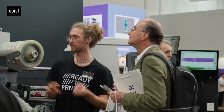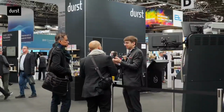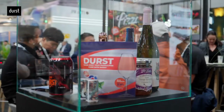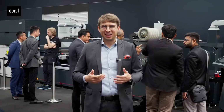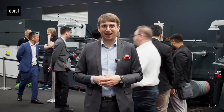Hello ladies and gentlemen, we are here at the DURST booth in front of the new K-Jet. We had a lot of customer interaction, a lot of deals to close already, good feedback and good input from our valued customers. The machine behind me, we have launched on the first day. It's running perfect, fabulous. We are printing beautiful labels in different configurations on different substrates. And you have now still another couple of days to watch the machine printing here live at the show.